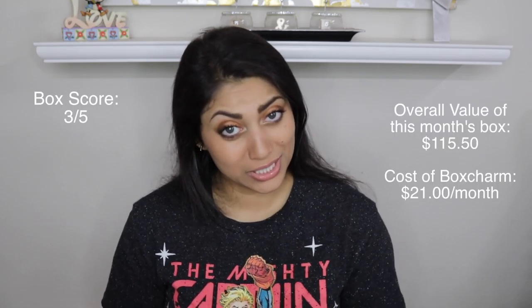So those were all of the items in the box. This box wasn't the best. I'm gonna be honest, I've had way better boxes in the past. 3 out of the 5 items were good, but the other 2 were like, what? The lip liner was a total letdown, and this was also a total letdown. I won't be able to use this. Won't want to use this either. So if I had to pick my favorite items in this month's box, it would definitely have to be these three, because the other two were just not that great. So for this month, I would have to rate this box a 3 out of 5.